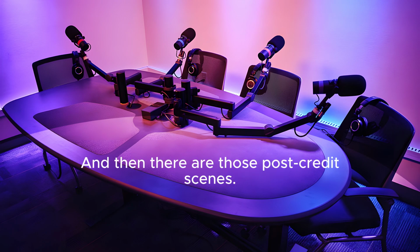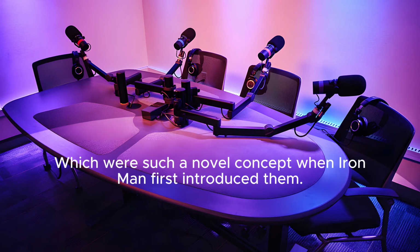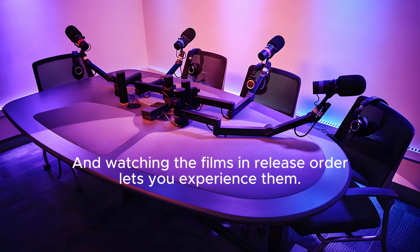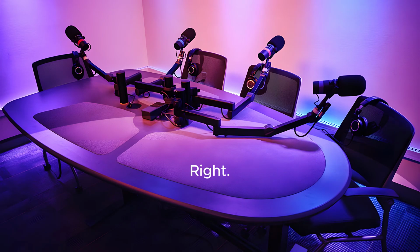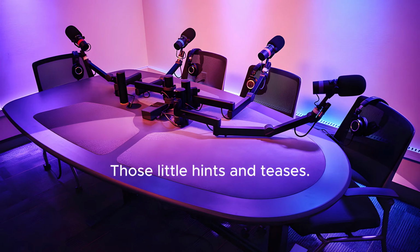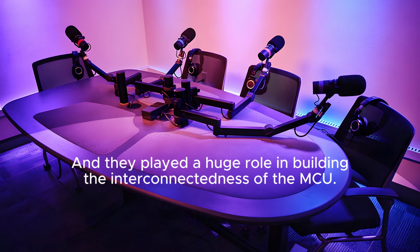And then there are those post-credit scenes, which were such a novel concept when Iron Man first introduced them back in 2008. Nobody was doing that back then. And watching the films in release order lets you experience those moments of surprise and anticipation as they were intended. You're building excitement for what's to come. Those little hints and teases were like little gifts for the fans, and they played a huge role in building the interconnectedness of the MCU.